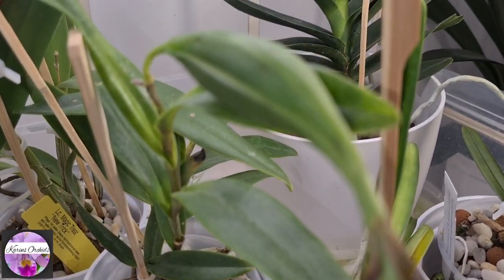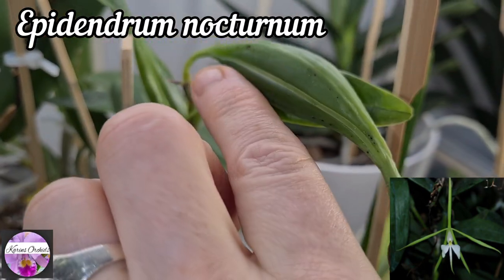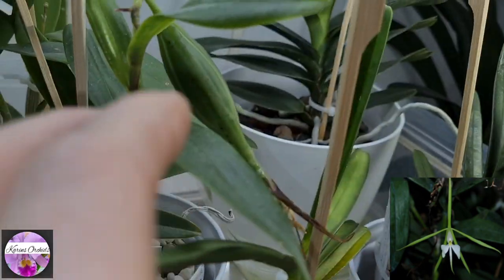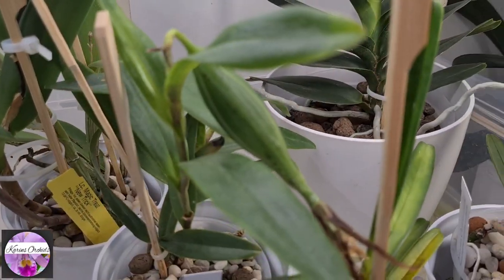Nice. And look at the seed pod on my Epidendrum nocturnum. It's really getting fat. I have no idea what to do with it. Well, it can just hang there.